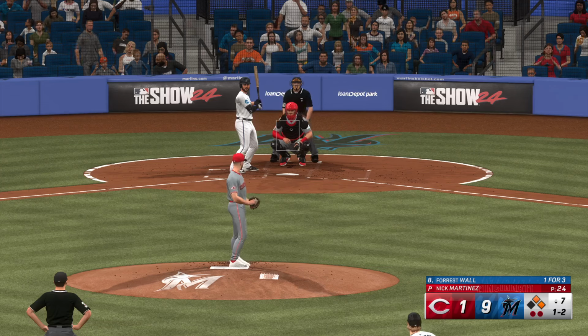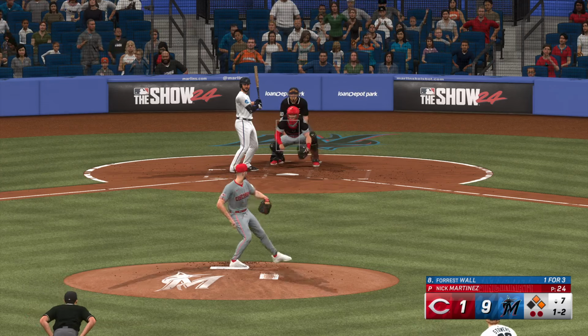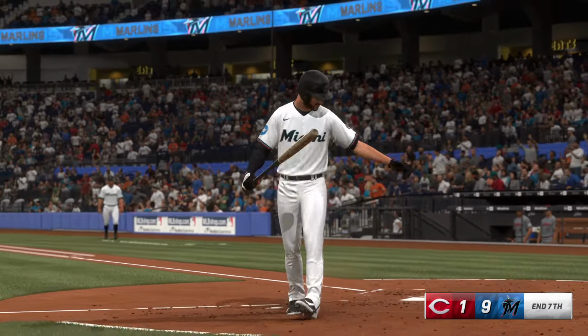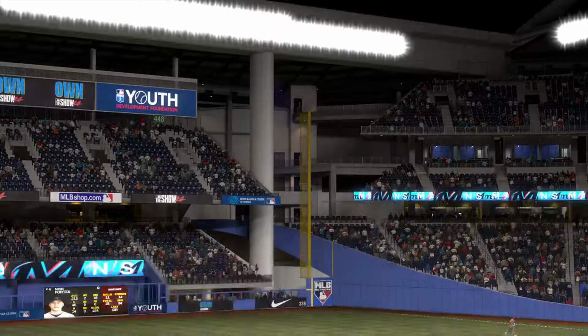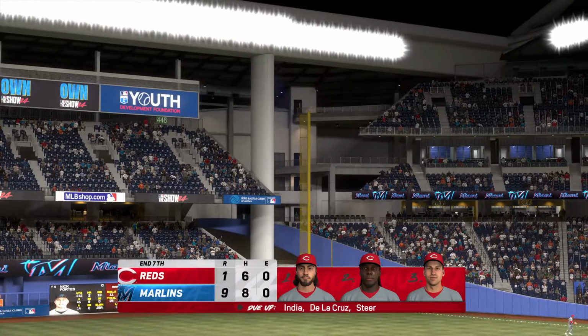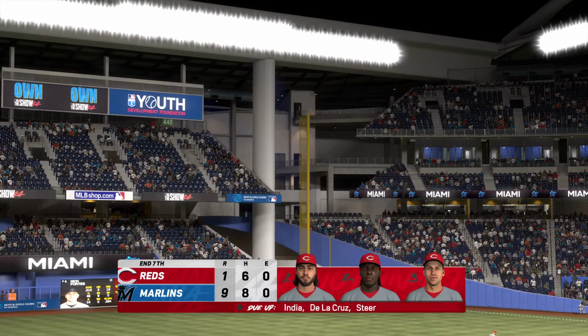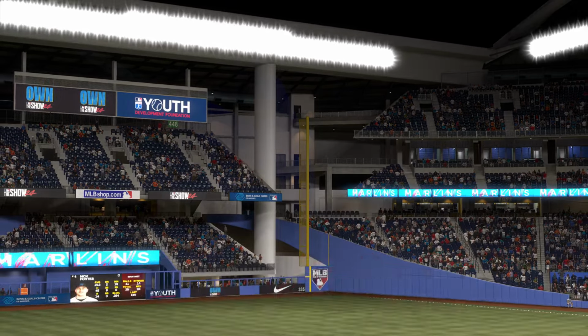Here the bottom of the seventh. Got it by him for the K. They put two on the board on two base hits. No errors, but two are left stranded. We look ahead to inning number eight. It's the Marlins 9 and the Reds 1.